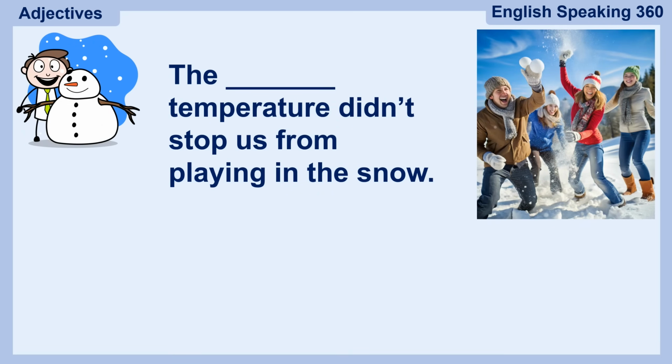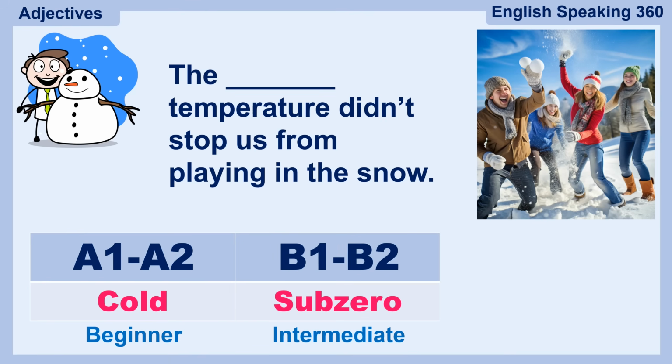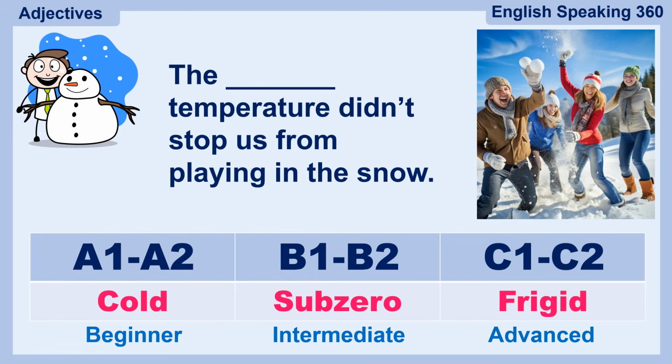The temperature didn't stop us from playing in the snow. They looked like they were having a good time. The cold temperature didn't stop us from playing in the snow. The sub-zero temperature didn't stop us from playing in the snow. Sub-zero means below zero. Or you could even say the frigid temperature didn't stop us from playing in the snow.